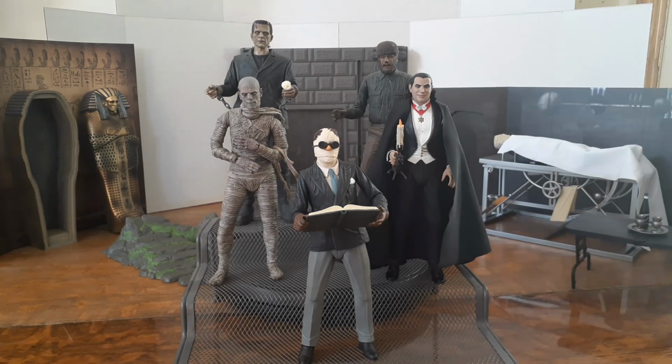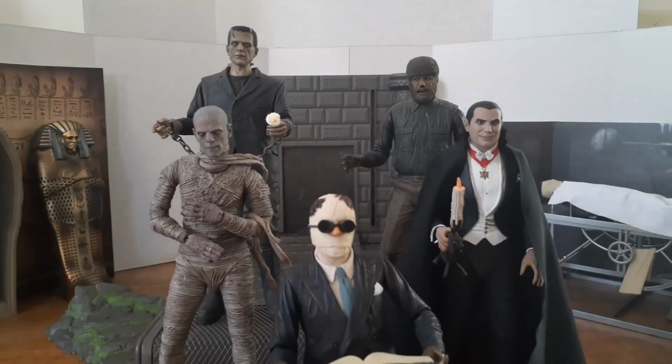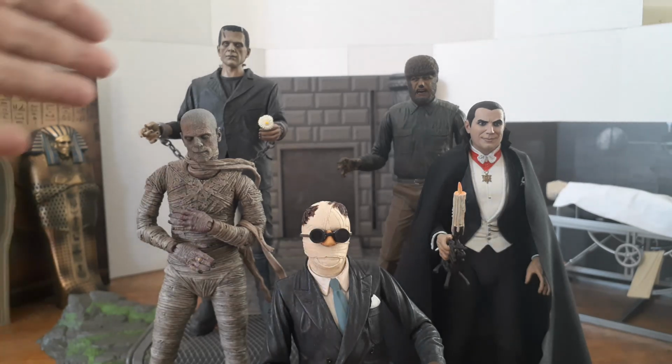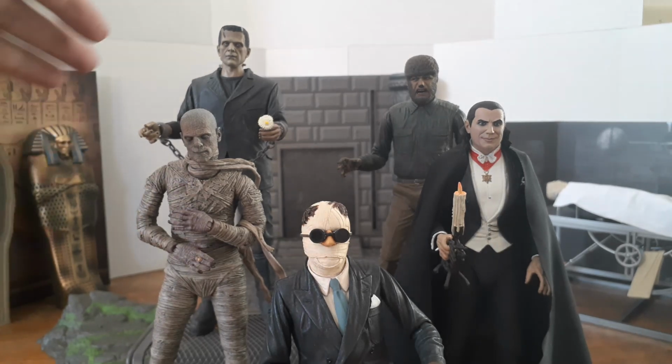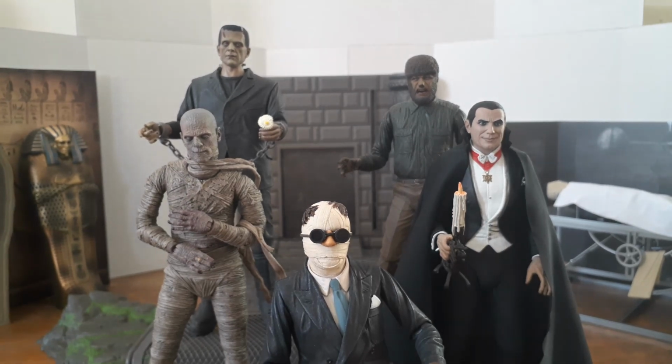They are all spot on. If you look at the Bela Lugosi Dracula in particular, it's amazing. It's like Bela stepped off the screen. The Boris Karloff sculpts for The Mummy and Frankenstein's Monster. Of course, Lon Chaney Jr., you have that bonus sculpt of the actual Lon Chaney as Larry Talbot in there, which is just stellar stuff as well. So I can't recommend this line enough.